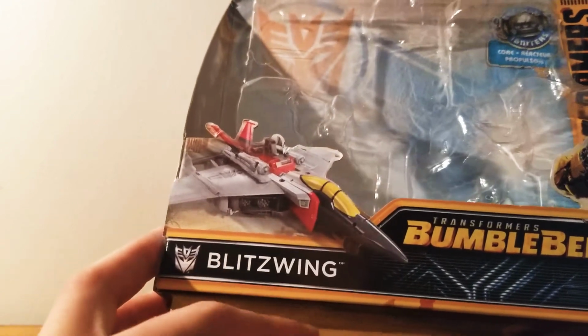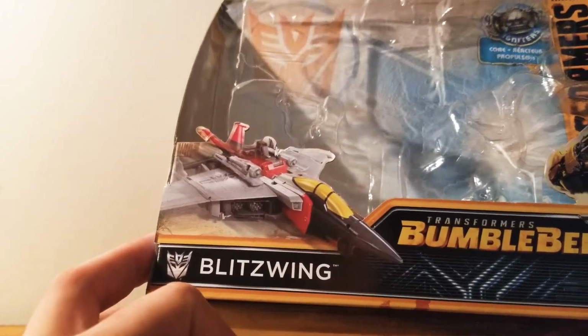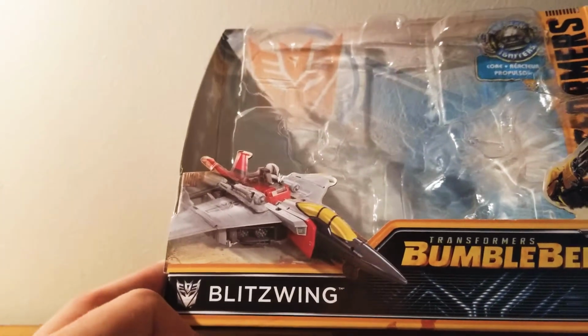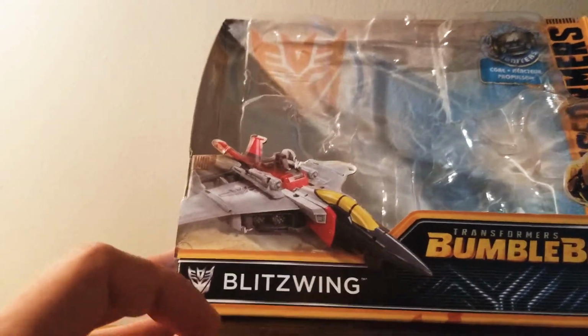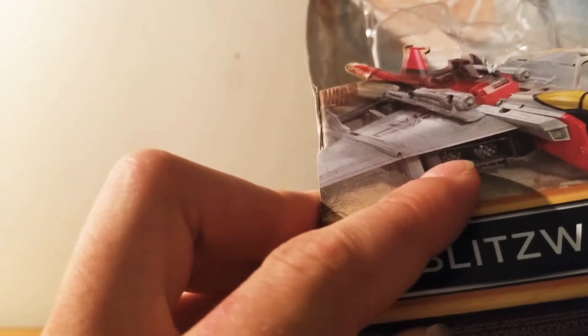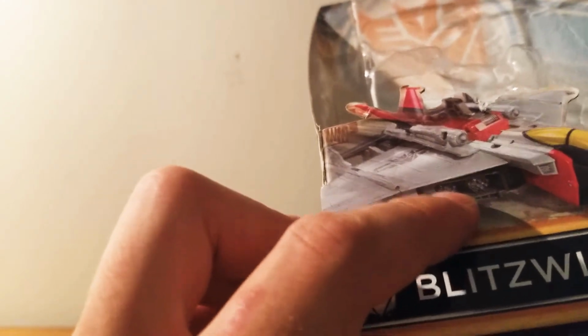When I first transformed this, I didn't know this, but when I transformed him a second time before doing this video and looking at the box, I had just noticed that he has these little machine guns here that are attached to his legs, which I really do like. I love that right there.